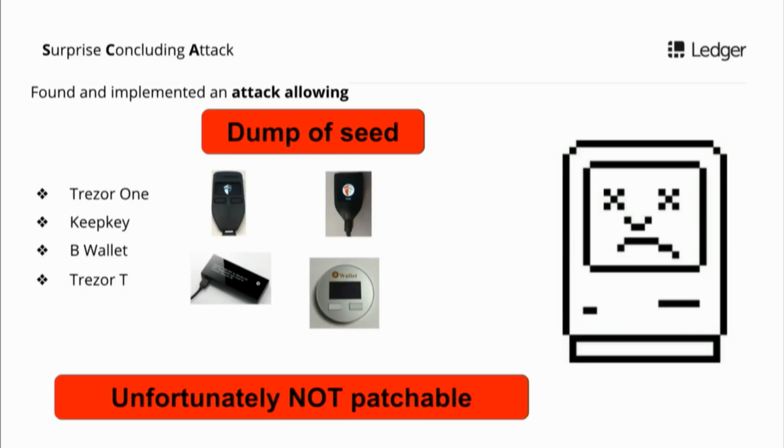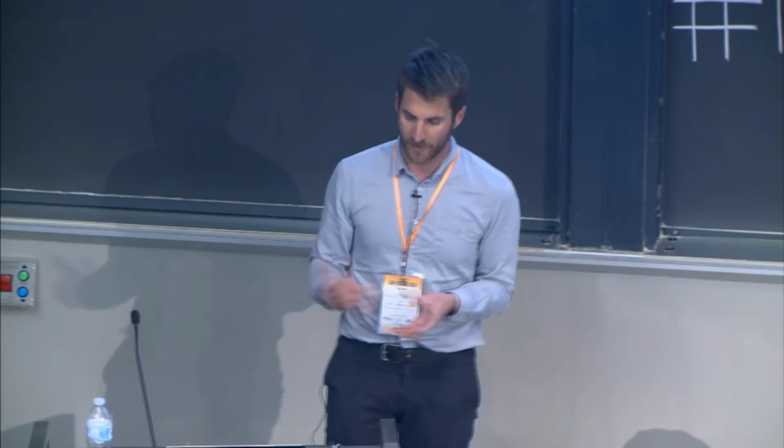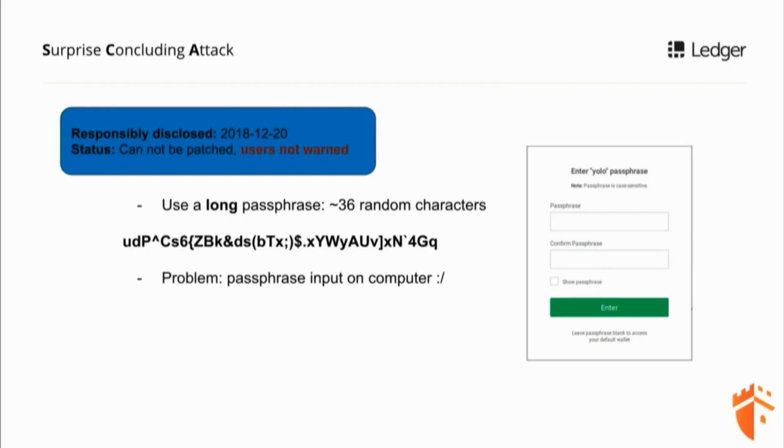But unfortunately, in our case, there's no way to fix it. It's completely broken. So we decided not to explain how we did it, because there is no way to fix it. In order to keep the users safe, we decided not to explain how we did. But we explained that this very attack exists, and it is very likely that other people find it and exploit it. So we responsibly disclosed this vulnerability to Trezor in December, and they did not patch it, of course, because they simply can't. But they did not warn their users, and I think it's not a good practice.